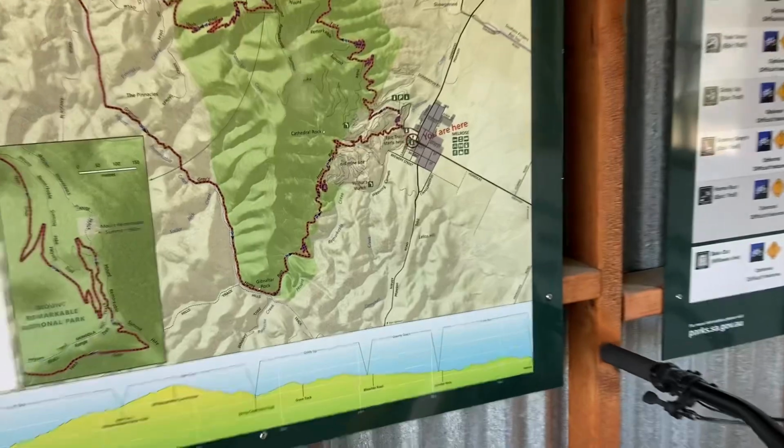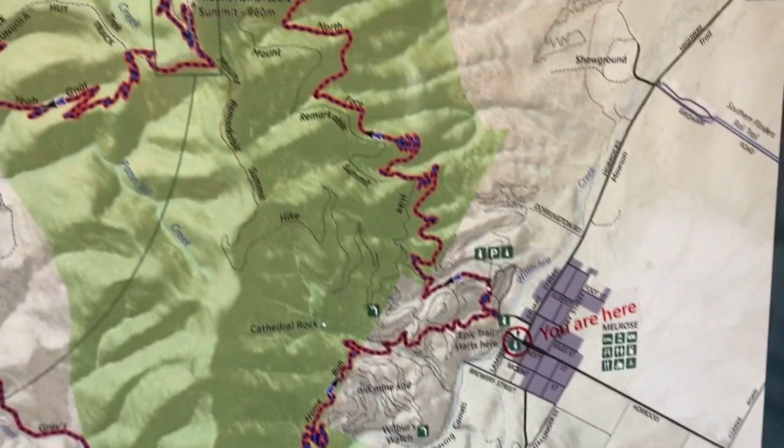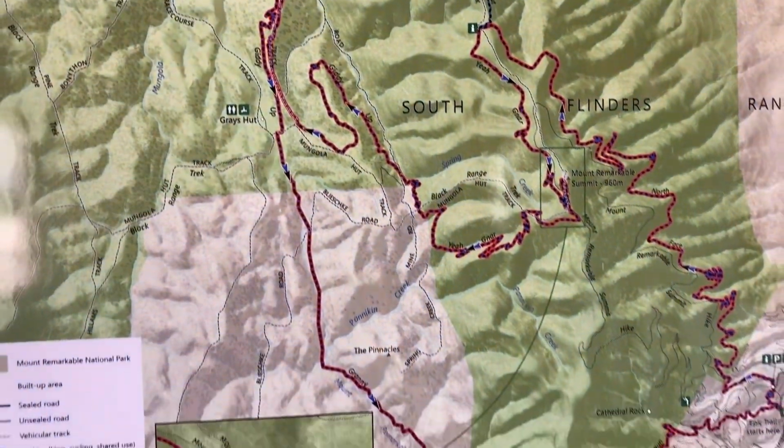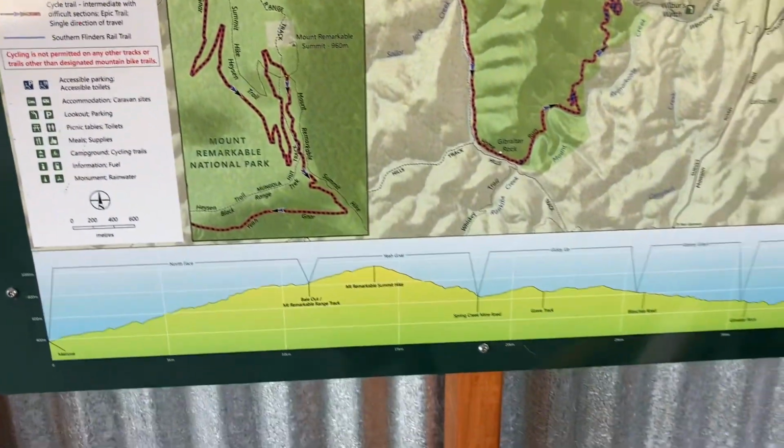But yeah, we're going up here, start off in town, up the north face, right to the summit, and then out the back. A bit more climbing and stuff out the back. So it should be good. So yeah, up for a big day in the saddle.